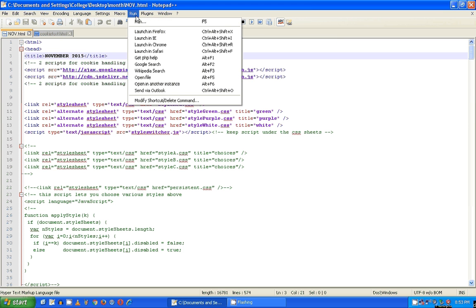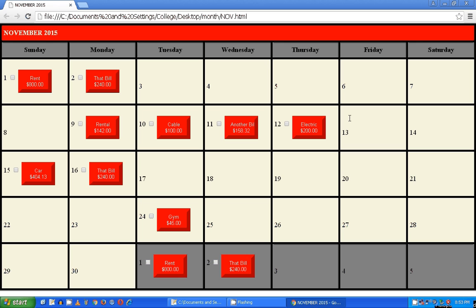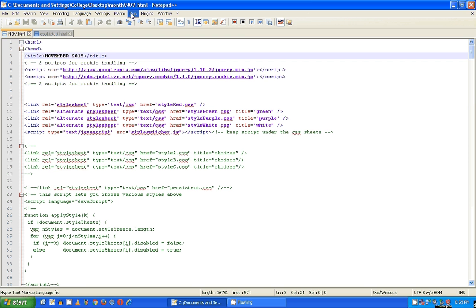Let's run in Chrome. Here comes Chrome. Let's just try to save these first two. Hit refresh, and it does nothing but get rid of our checks immediately and change it back to red. So no persistent state with Chrome. And lastly, let's try Safari.